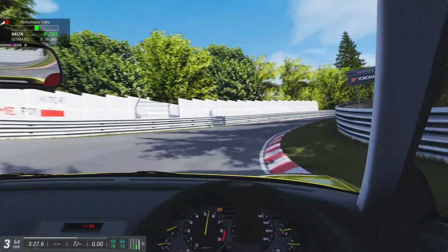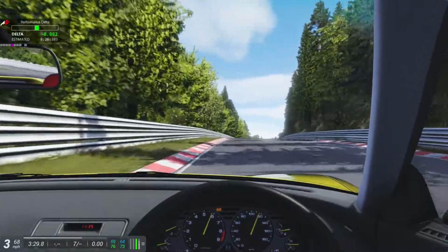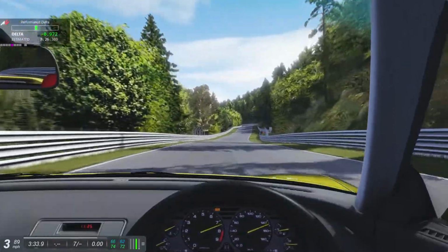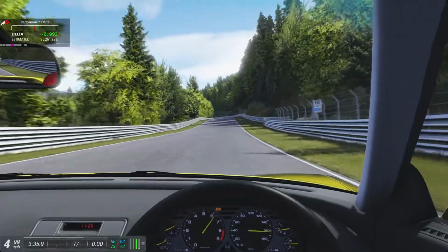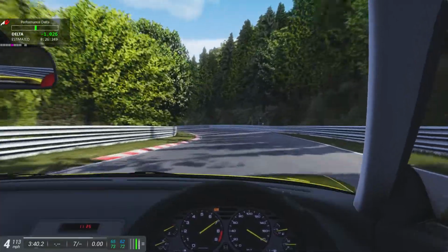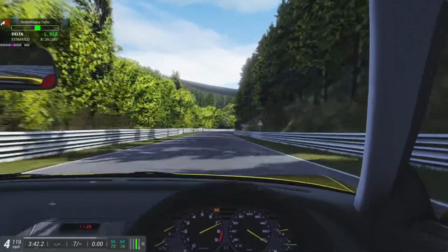Come on, let's see what we can do. There is lap time to be gained, but I'm more interested in just getting enough to beat that Skyline at the moment, which I think is a 1:26.4. Yeah, 1:26.4, and that isn't being beaten, that's for sure.